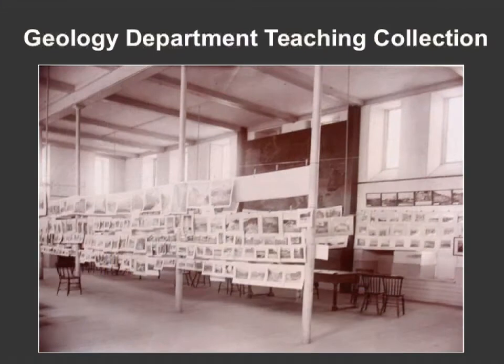You saw this image at the beginning of my presentation. Early on, Harvard relied on photographs for teaching in the classroom. Here you can see an early 20th century use of photographs in the geology department. Then towards the mid to late 20th century, there was a fallow period where the photographs just were not used in teaching. However, that's coming full circle again.